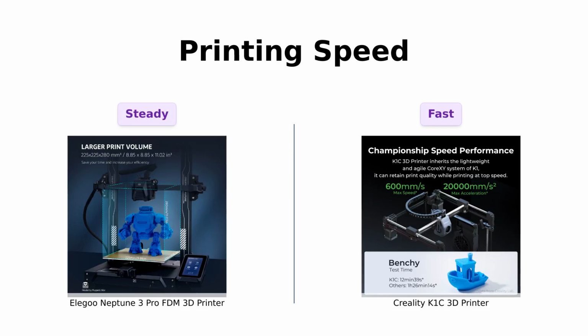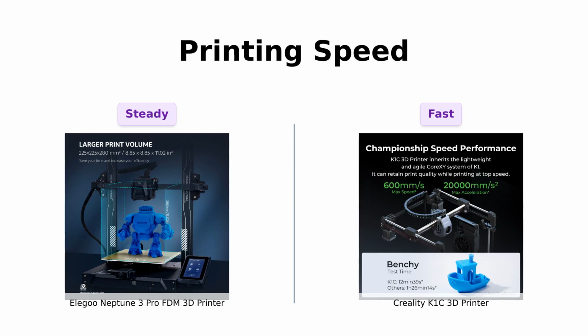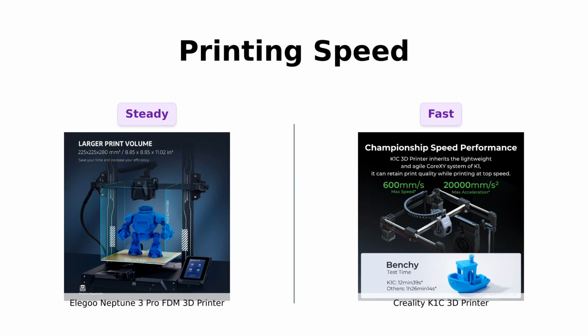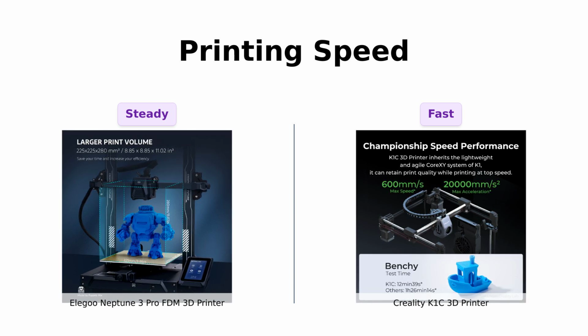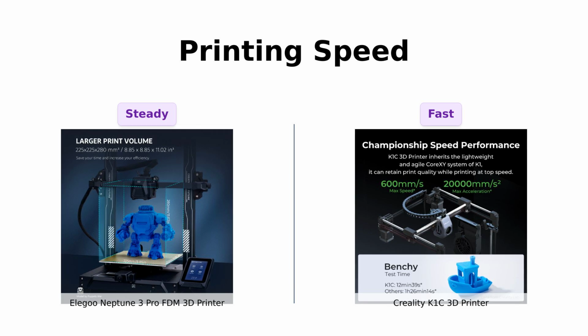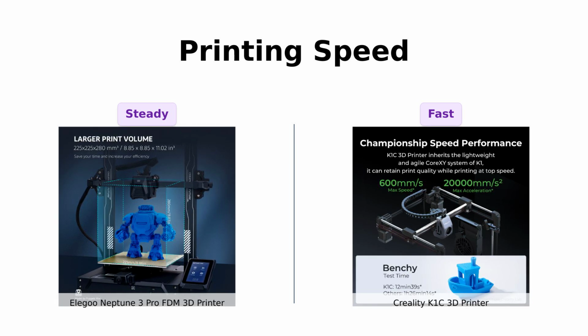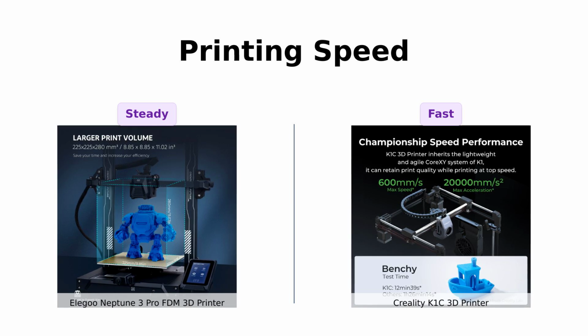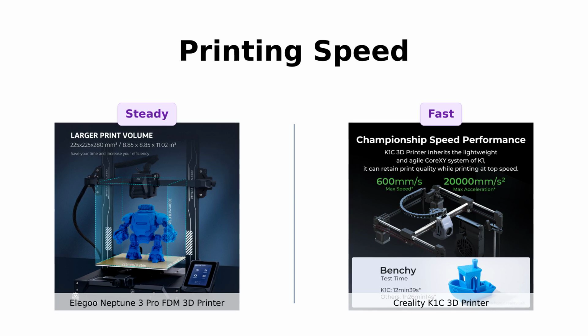Now, let's talk about speed. The ELEGOO Neptune 3 Pro is like a reliable sedan. It's not gonna win any races, but it gets the job done. The Creality K1C, on the other hand, is like a sports car on steroids. With a max speed of 600 millimeters per second and acceleration of 20,000 millimeters per square second, it's 12 times faster than your average printer. Reviewers have praised the K1C for its blazing speed, making it perfect for those who need quick turnarounds. So, if you have the need for speed and want your prints done in the blink of an eye, the K1C is your Ferrari.